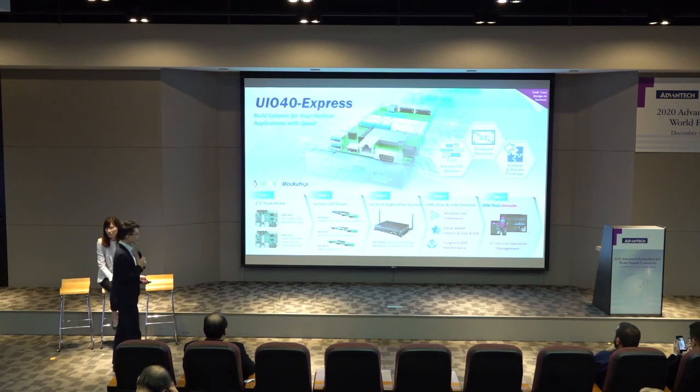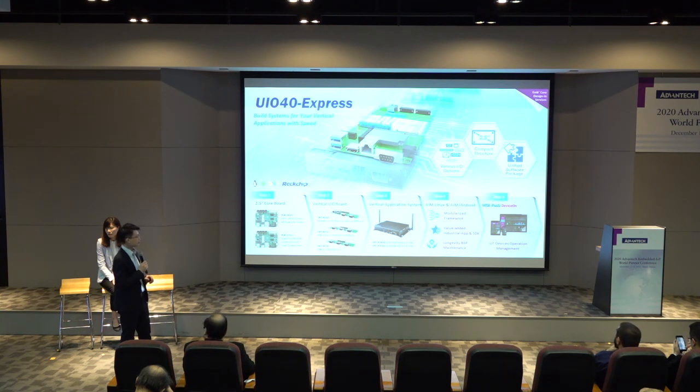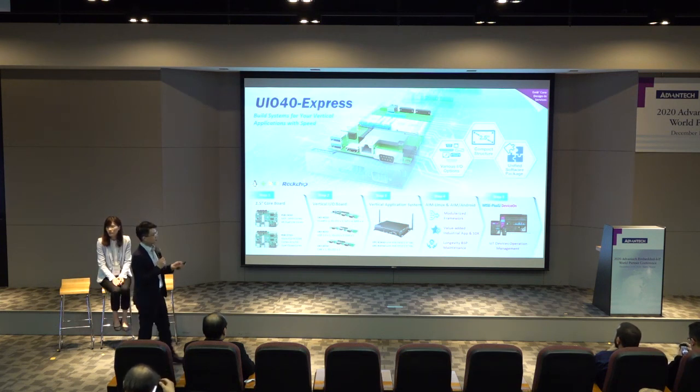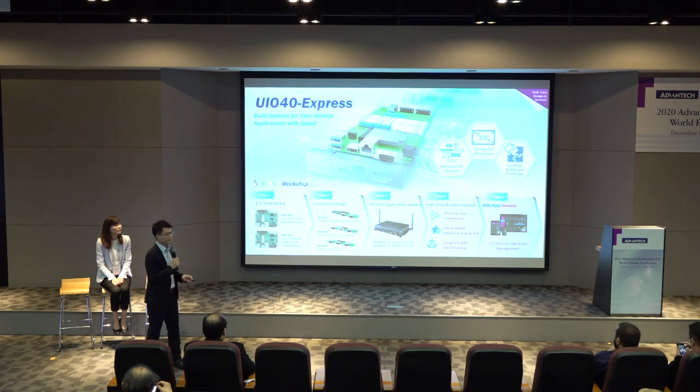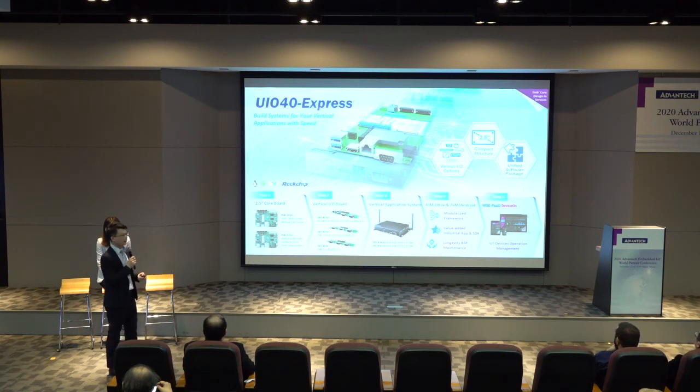And for the customer pain point, the ARM driver support in Linux and Android has also been included in the ARM Linux and Android BSP. The BSP has longevity support and has been verified to make sure all the functions work. And also, WISE-PaaS and the device ARM are available on the UR40. So with simple 5 steps, our customers can easily build their embedded system for their vertical market with very high speed.